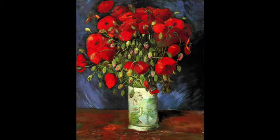Monet painted Flanders poppy fields over and over again, and so did Van Gogh. Van Gogh painted them growing in wheat fields and growing in rows in cornfields between the rows of corn stalks. Van Gogh also painted them in flower arrangements by themselves and in floral compositions.